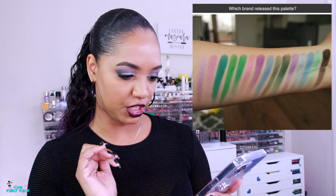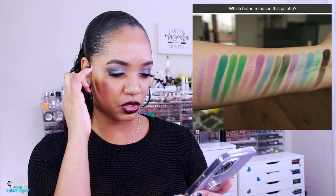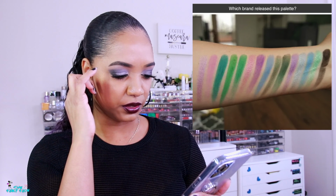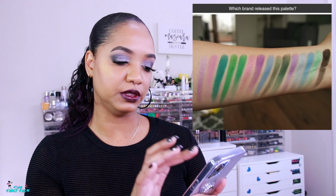All right, so moving on. What's this one? Can you name this palette? I'm taking screenshots so I can share these. All right, this one has greens, a lot of greens, a lot of pinks, and ooh, I have no idea which brand. Who would do this kind of palette? Juvia's Place, maybe? I don't think it's Juvia's Place. It doesn't, no, it's not Juvia's Place.